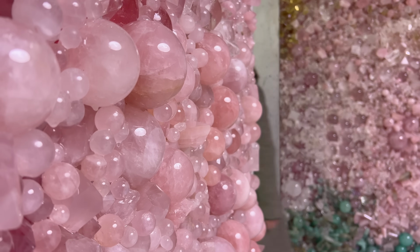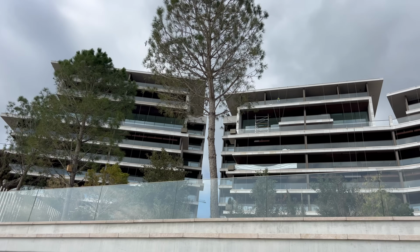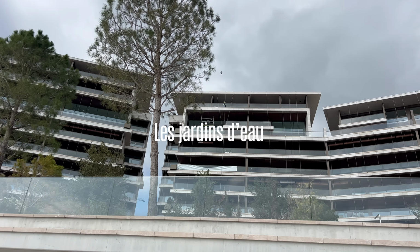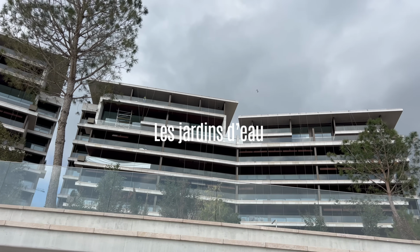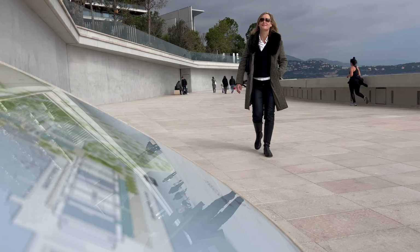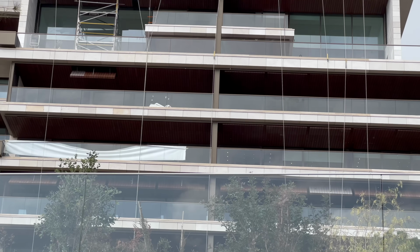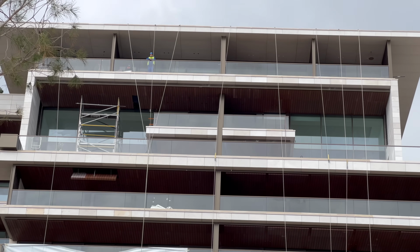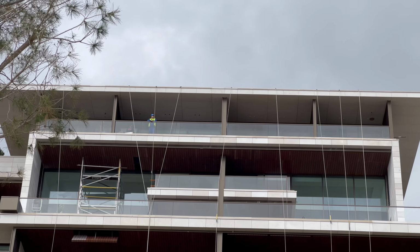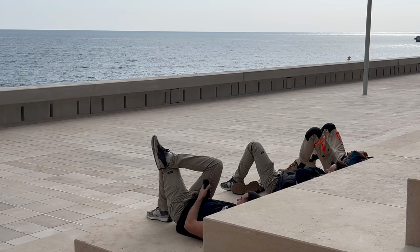Though we're not so sure there'll be many quiet moments for meditation here. Next up, we've got 4 apartment complexes, what they call townhouses, Les Jardins d'Eau. These come with huge balconies and awesome amenities like wine rooms, fitness centers, and spas. They're still under construction as we tour the area, but one thing's for sure, whoever moves in soon is in for some incredible sea views.